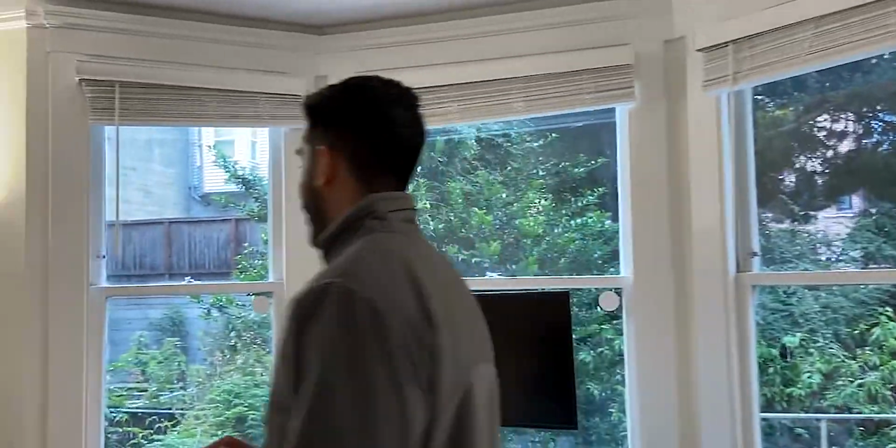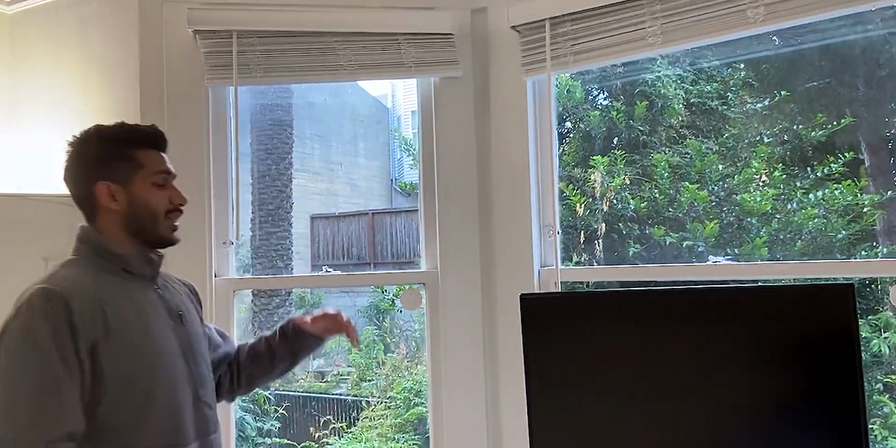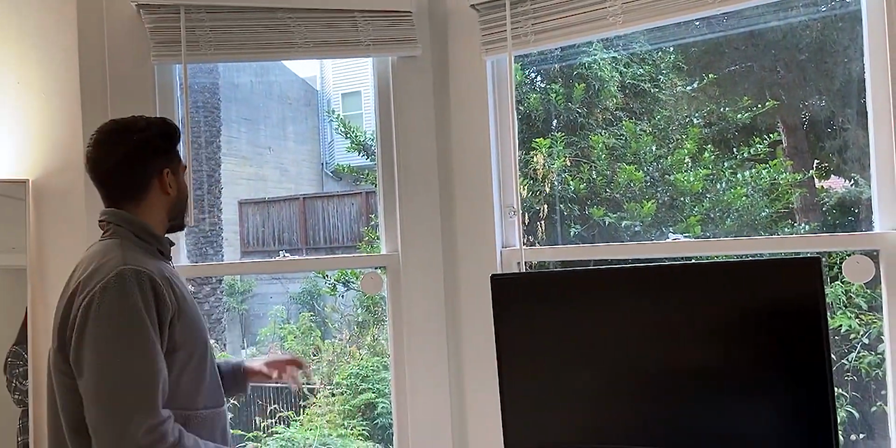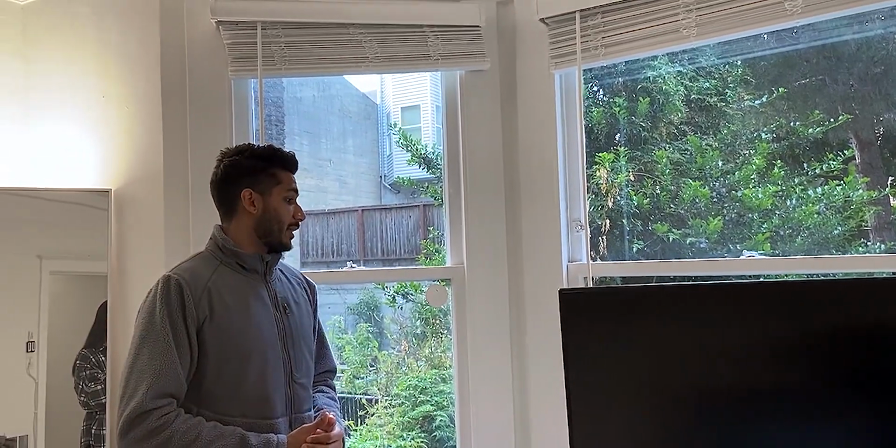What else? These windows. So this is my favorite part. I knew I needed to put the desk right here. You're getting plenty of indirect sunlight, so nothing's hitting my eyes directly when I'm working, but getting a little bit of nature in a big city is fairly priceless, and it's a nice spot.